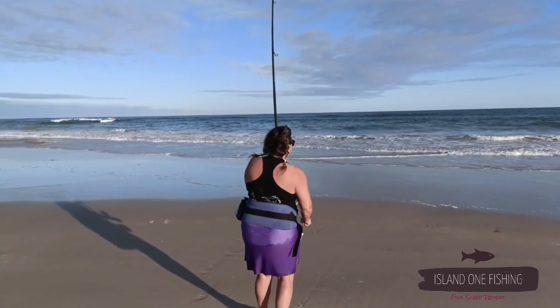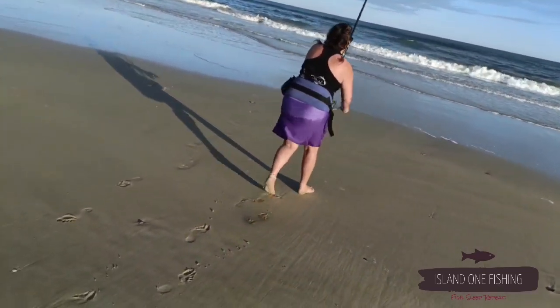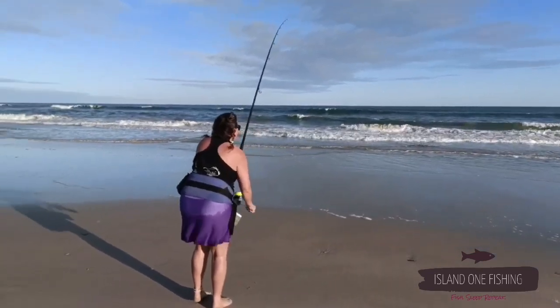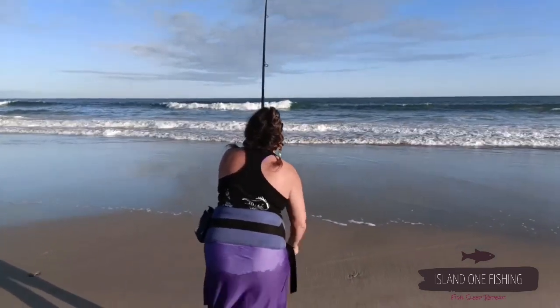But this fish has got a bit of a shake to it, so it's probably a little pig-nosed grunter or a cob. Giving a nice little pull. I'm getting eaten by little black bullet ants, but it's putting up a nice little bend in the rod. Debbie fighting it like a pro.